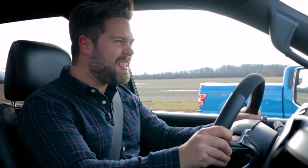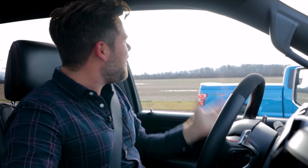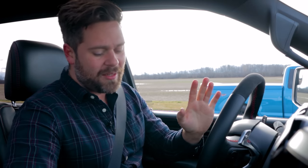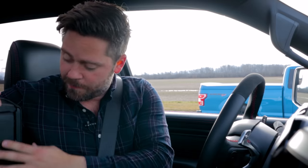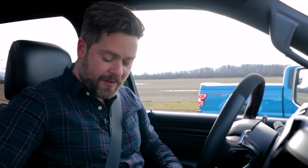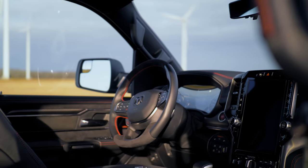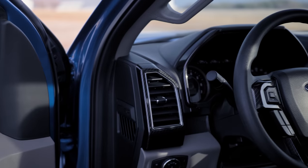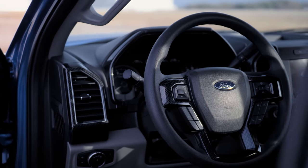Okay, the Ram T-Rex, as I'm calling it, because TRX is not nearly cool enough of a name. He might have a whole lot of horsepower and probably less weight, but I have some math on the underside of my compartment here. And I also have launch control and a really, really nice interior. Okay, no, this doesn't have the nicest interior or build quality, but it has been put on Earth to do one thing: drink TRX tears.